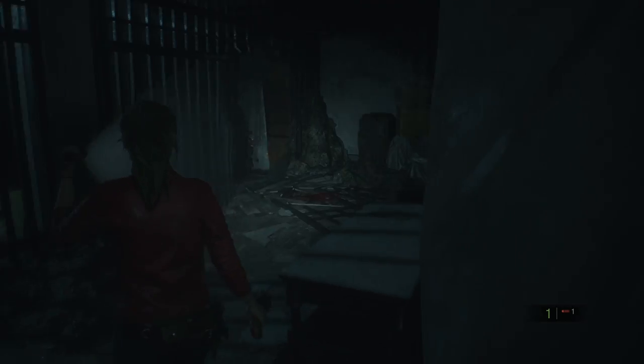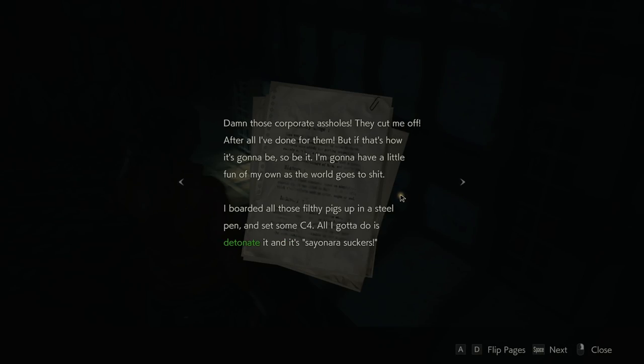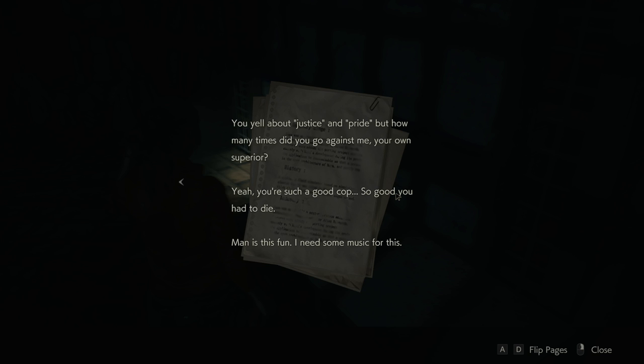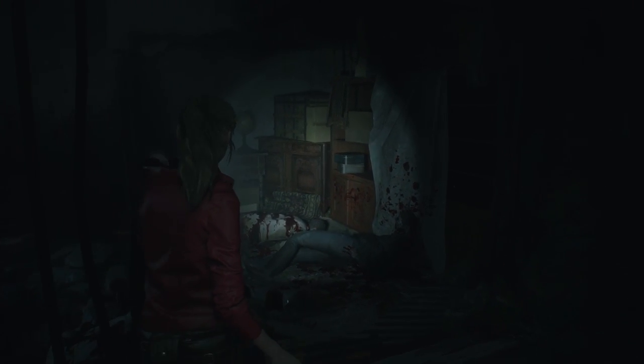You hear something moving here? I do. Some guy's scribbling. Damn those corporate assholes, they cut me off after all I've done for them. But if that's how it's gonna be, so be it. I'm gonna have a little fun of my own as the world goes to shit. Boarded all those filthy pigs up in a steel pen, set some C4, all I gotta do is detonate it, and sayonara, suckers. It's no fun if it's over too soon, so maybe I'll give that one raving loon something to really squeal about. Yeah, maybe I'll give him a little toy and tell him, kill the other guy next to you and I'll spare the others. Wonder what he'll do. You yell about justice and pride, but how many times did you go against me, your own superior? Yeah, you're such a good cop. So good you had to die. Man, this is fun, I need some music for this. It's just dark.